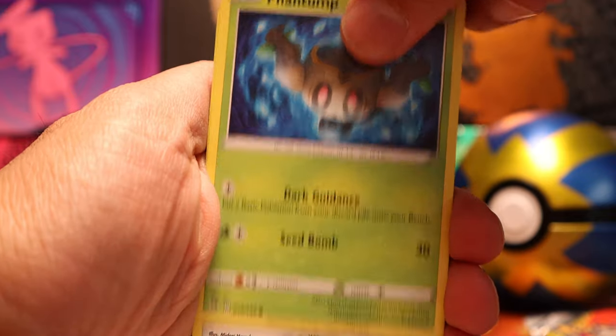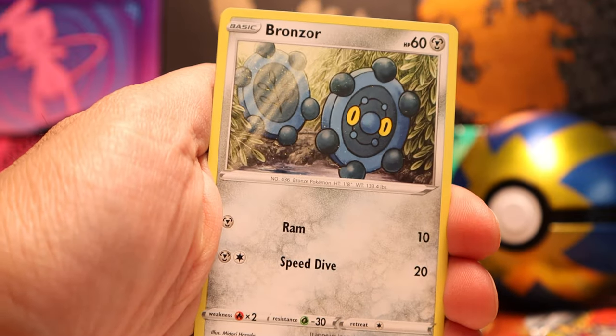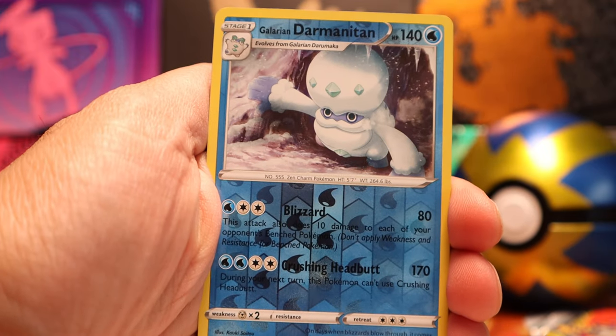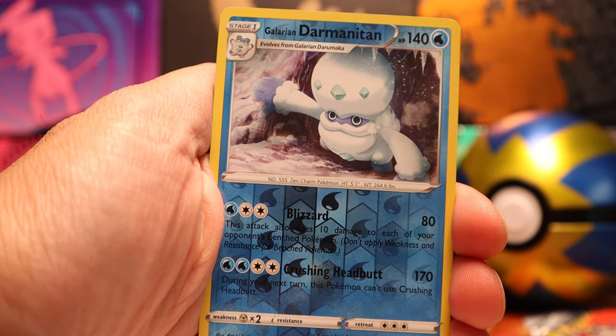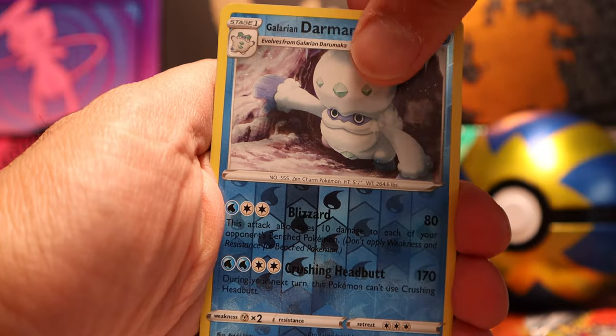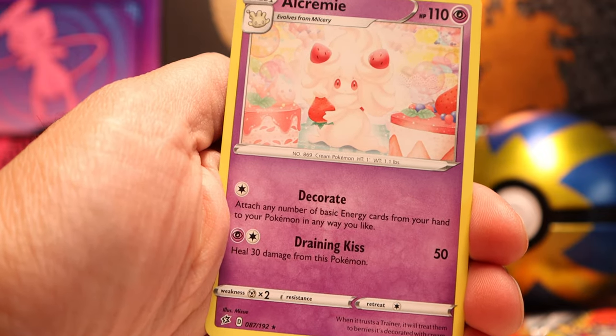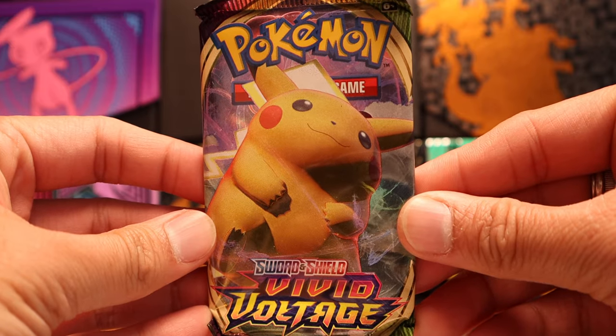Wingull, Fansump, Bronzor. Look at his, I can't tell if that's a reflection or just his brethren. Galarian Darmanitan, what we wrapped up the last video with. And our rare. Oh, creamy, decorate these balls. That's just sometimes how the ball rolls.